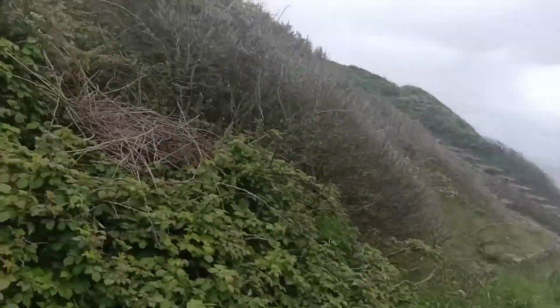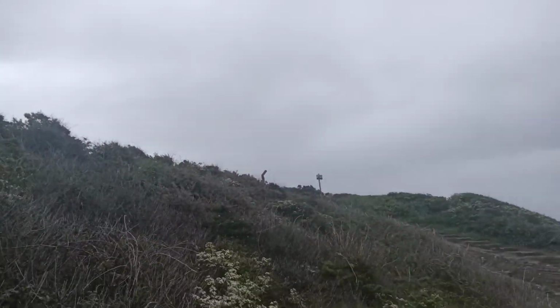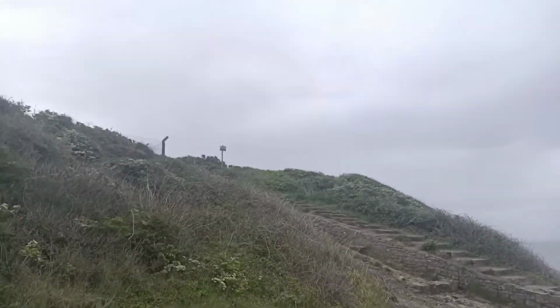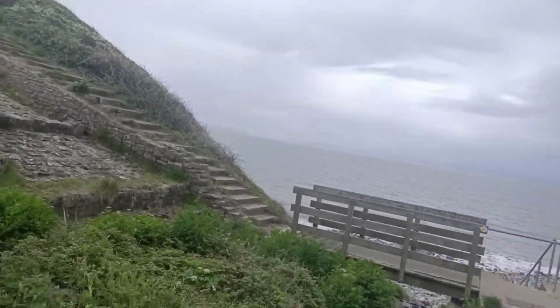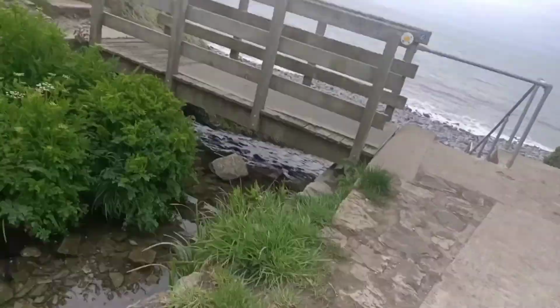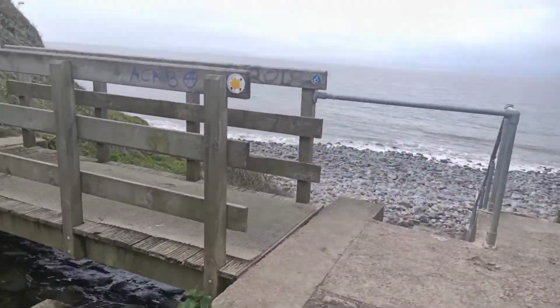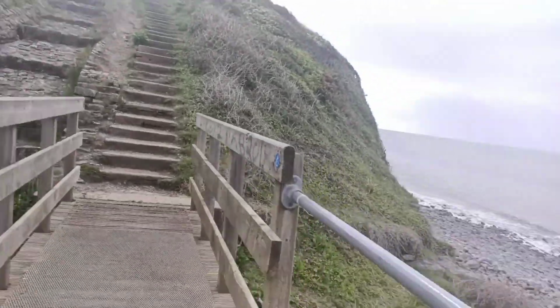Oh, I should have done something. It's nice if you go up that area, up all those steps. At the top, there's a nice lake with ducks in. Yeah. Maybe we can take the kids up that area. It's really nice up there.